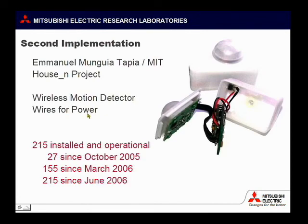The sensors we have in the building right now, we've done a phased deployment. We started with this very smart fellow, Emmanuel, who I think is looking for a job, so you might want to look at him. He worked with the House_n project. Stephen Intille, for those who know, is part of that project as well. This is a system based on the MITE board. It's a radio processor board that they use in their projects. He was an intern at MERL a couple summers ago, and he helped us put together this motion MITE.